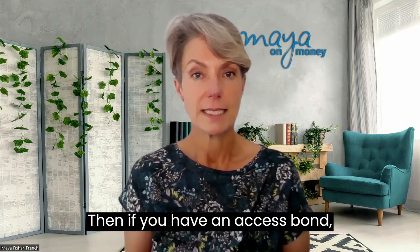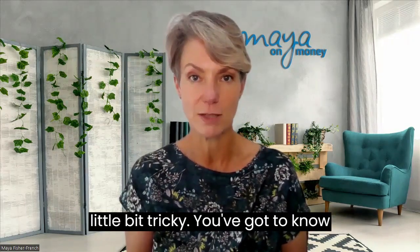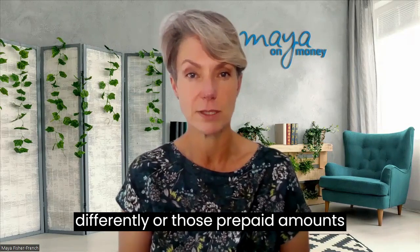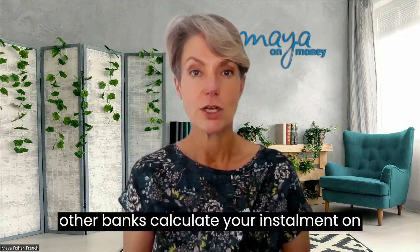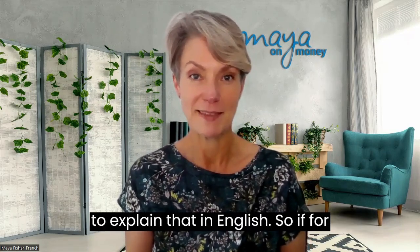Then if you have an access bond, each bank has a different way of treating it. And this is where it gets a little bit tricky. You've got to know which bank you're with and to what extent it treats the access bond differently, or those prepaid amounts differently. So for some banks, they calculate your installment on your outstanding balance. Other banks calculate your installment on your amortization balance. Okay, I'm going to explain that in English.